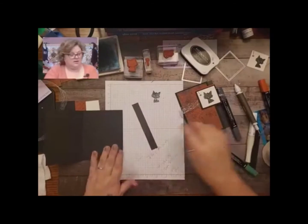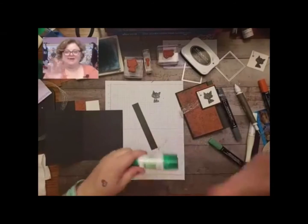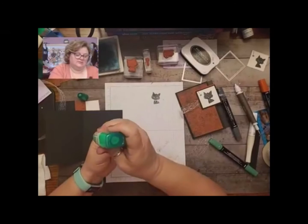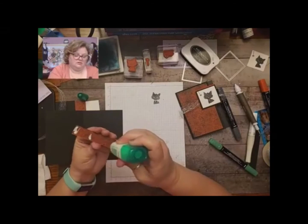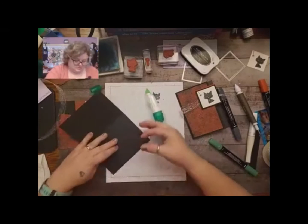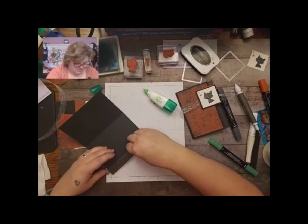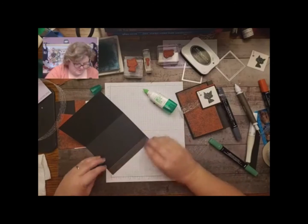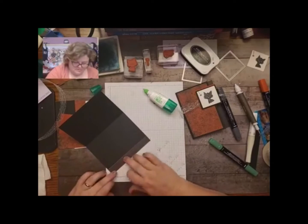Okay, and then we're going to use glue. Oh, hi, Karen. I'm going to use glue and add it to the card base. And this is going to go flush. So I'm just going to put it all the way to the edge and to the edge. So usually I cut down my DSP, but for this one, I'm going all the way.